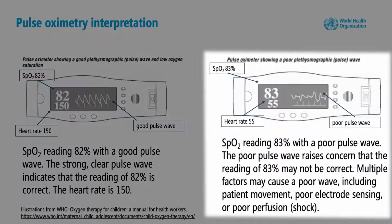In the example pulse oximetry on the right, the wave is irregular. This raises concerns that the device is not detecting accurately and that the reading of 83% oxygen saturation may not be correct. There are many factors that can cause a poor wave. The patient is moving, the electrodes are not sensing well due to poor placement, artificial nails or nail polish, or there is a poor perfusion or shock.